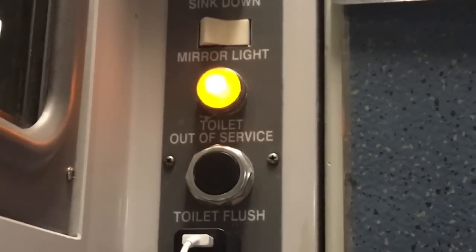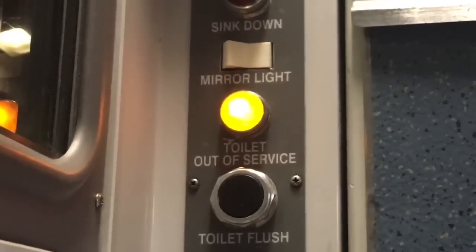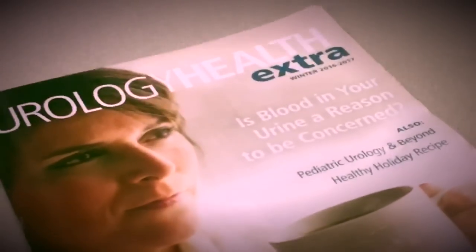Now, I don't want to be getting dramatic about every little thing that goes wrong here, but I feel like this one is pretty significant. Yep, it's the toilet out of service light. I don't know if you've ever eaten on a train, but this could be a problem. I feel like maybe the needs of the typical train passenger are different than mine.